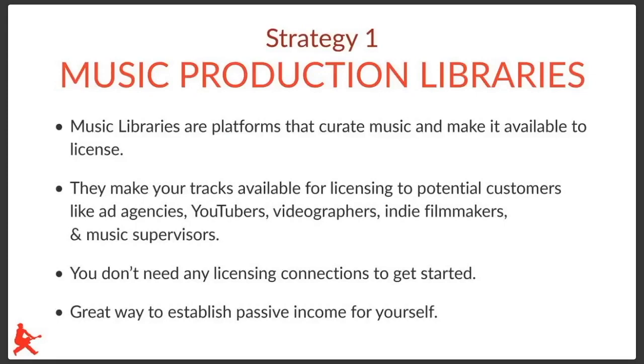Libraries are the main strategy that I teach in the course. It's a way for you to license your music without knowing anybody. And really the beauty of it is you can pretty much set it and forget it. The hard part is taking the time to submit your music. But once you've done that and uploaded the tracks in a music library, then it's basically all passive income.